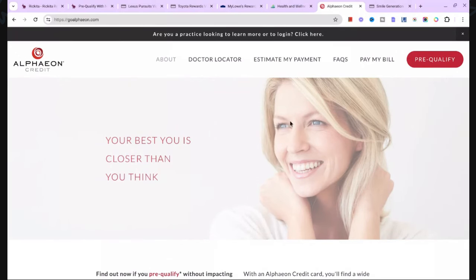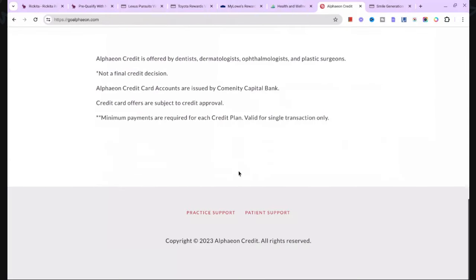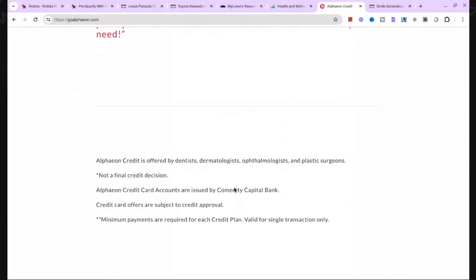So you have the option of applying for this one. You can pre-qualify for this one. You guys have to understand that some of these credit cards, should I say, are with Community Capital Bank and Community Bank, which means that they're probably going to pull Equifax or Experian. And this company right here has a lot of store cards too.